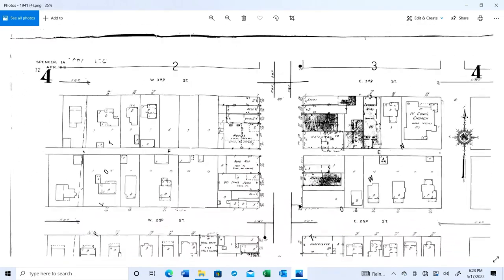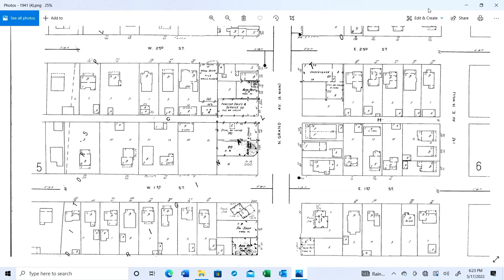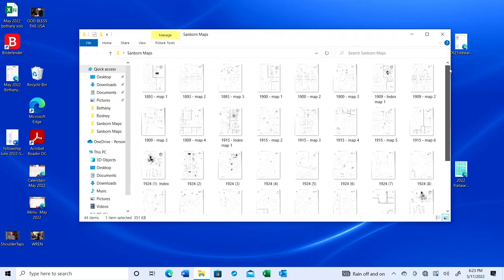Let's dial it back. That's about all we're going to get on this one. And now we're back. Okay. So none of these went north of 4th, do you think? They will. Oh, okay. Yep. So now we're at number 2.